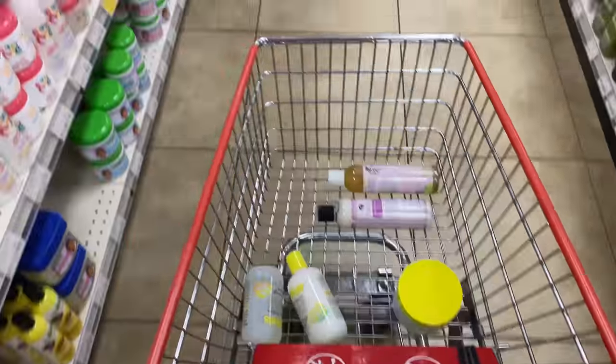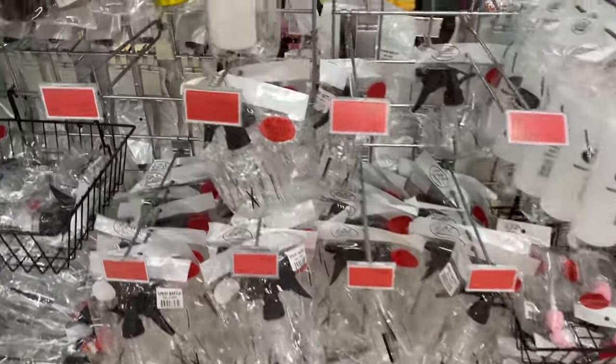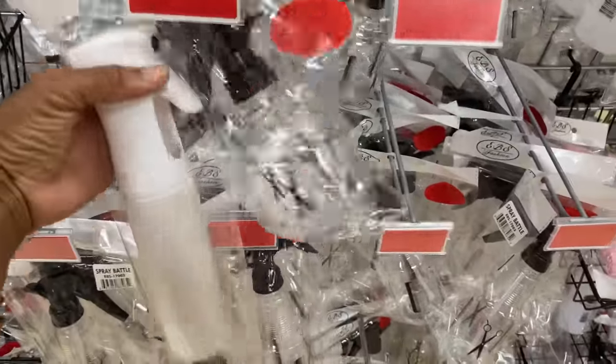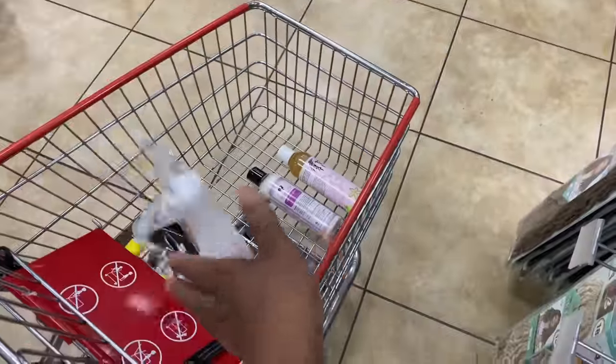All right, now let's look at some bow knockers. Peach patch, I definitely need a spray bottle. I want to get this kind. I be seeing all the professionals using stuff like this. I normally buy the little ones like this. I'm going to get this still too. Child, I'm going to become a hairstylist. I'm going to start doing Gorgeous hair real good.